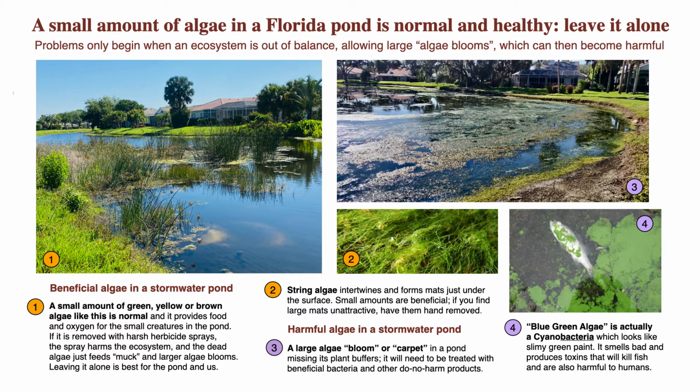If your pond ecosystem becomes out of balance, for instance, if it doesn't have enough aquatic plants to absorb the excess nutrients in the water, or it's missing a buffer zone to absorb the incoming nutrients from the irrigation water and other things, the excess nutrients and the sunlight will combine to feed large and potentially harmful algae blooms.